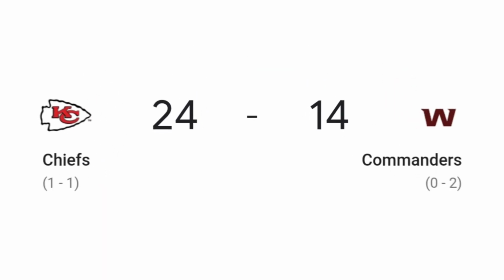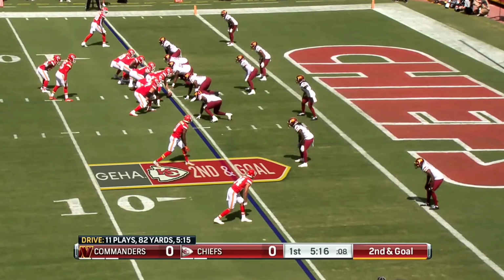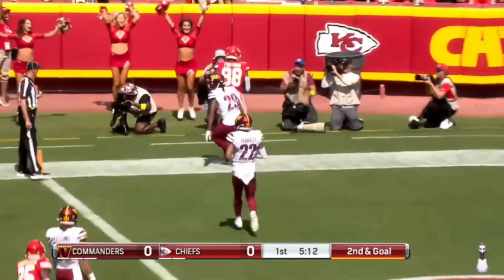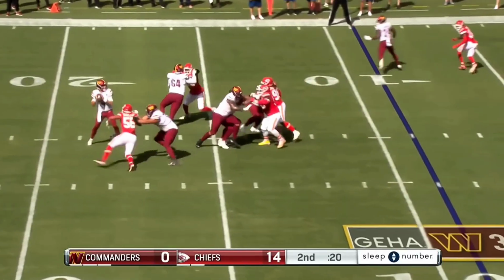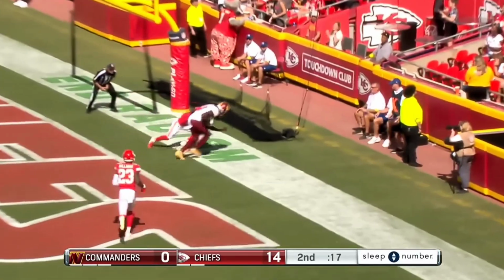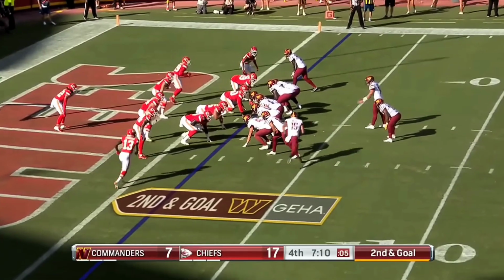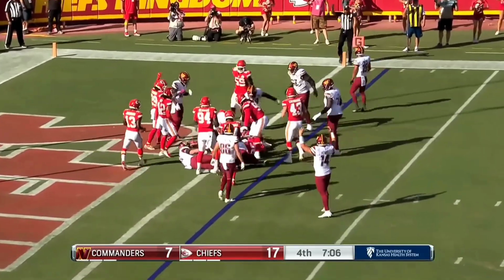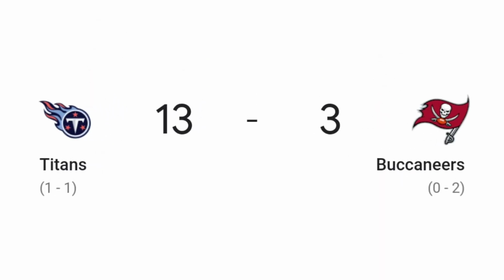Moving on, we have the Commanders versus the Chiefs. Patrick Mahomes had another good game with 2 touchdown passes, both of them from inside the 10-yard line. Taylor Heineke scored the first Commander touchdown on this 9-yard pass to Cam Sims to close the first half. The rest of the game wasn't really that exciting, and it ended with this 1-yard touchdown carry from Tayon Fleet Davis.